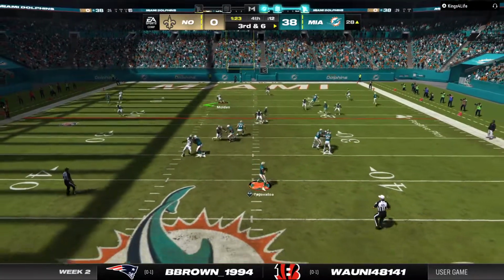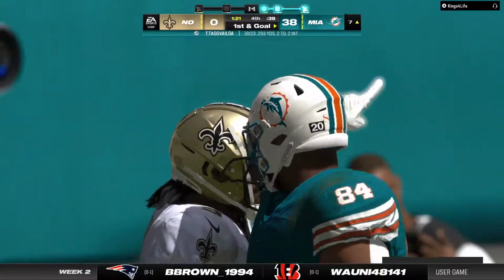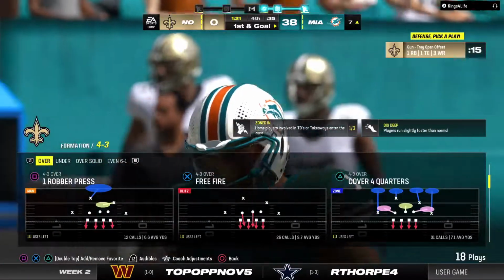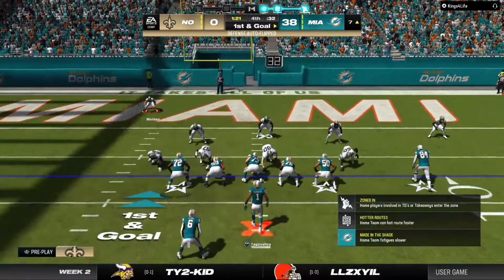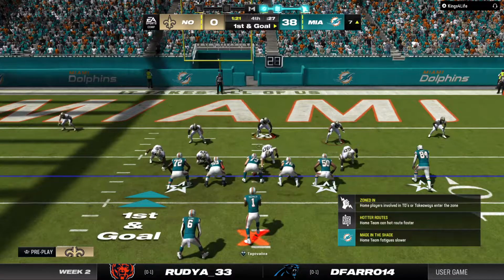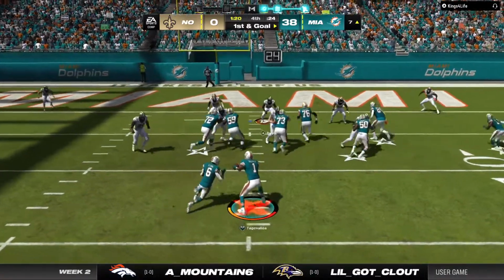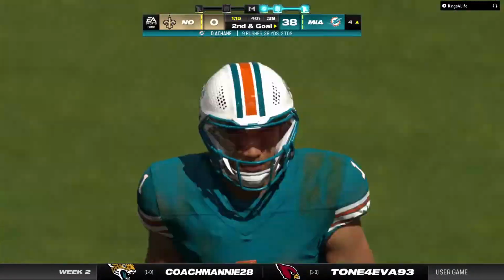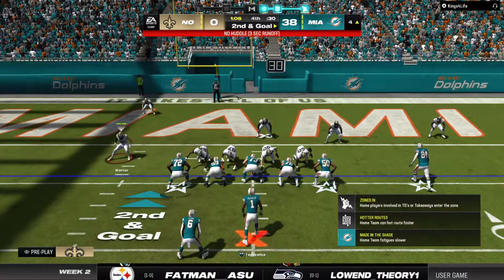Going to the air, Tagovailoa. And he is caught, and he is out of bounds, but first he gets it inside the 10 to the 7. They're able to convert on third down, and that sets up a 1st and goal. Solo left Zion. Out. They'll run Achane. And the hole closes quickly here. He can fight only to about the 4. 2nd and goal from inside the 5.